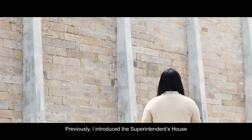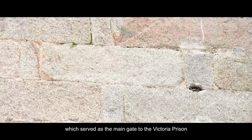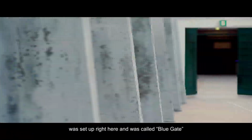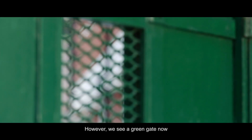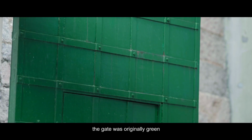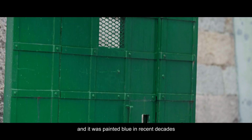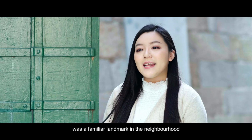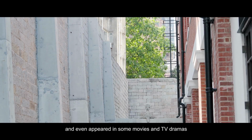Previously, I introduced the Superintendent's house, which served as the main gate to the Victoria Prison. In modern times, the entrance of the prison was set up right here and is called Blue Gate. However, we see a green gate now. In fact, according to the result of paint analysis, the gate was originally green, and it was only painted blue in recent decades. We keep the name Blue Gate because it was a familiar landmark in the neighborhood and even appeared in some movies and TV dramas.